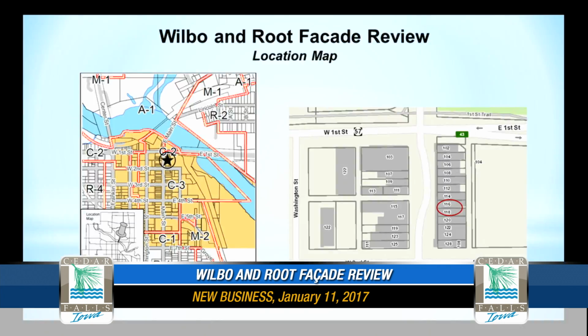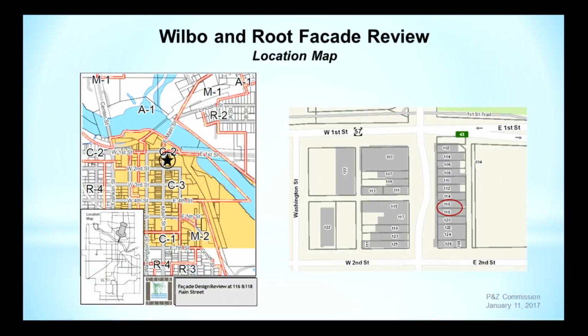Thank you. So the owner of 116, 118 Main Street is preparing to renovate both the front and rear facades of her building. For reference, this is both Wilbo and Root downtown, the two businesses. Located in the central business district, all significant changes to the exterior of the building need to be reviewed and approved by both planning and zoning and city council. So that's why it's here in front of you today.